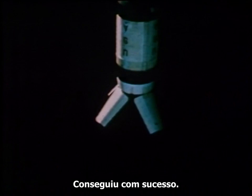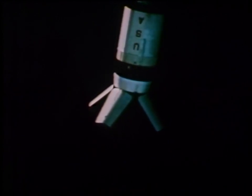In this maneuver, Apollo 7 had accomplished the first rendezvous of the program, and in so doing had proven capable of meeting still another requirement for lunar flight.